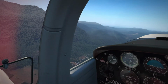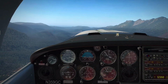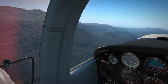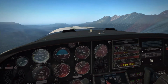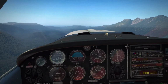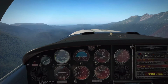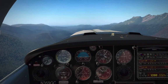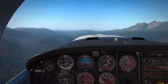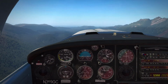It does mean if you're used to your own ortho photos, they will probably look better just from a ground texture standpoint, but what really makes this is, A, it's all color corrected for the orthos, and B, it's what they put on top of it, so it's all the trees and the general look of it. It doesn't have the Legoland look of regular X-Plane Autogen.